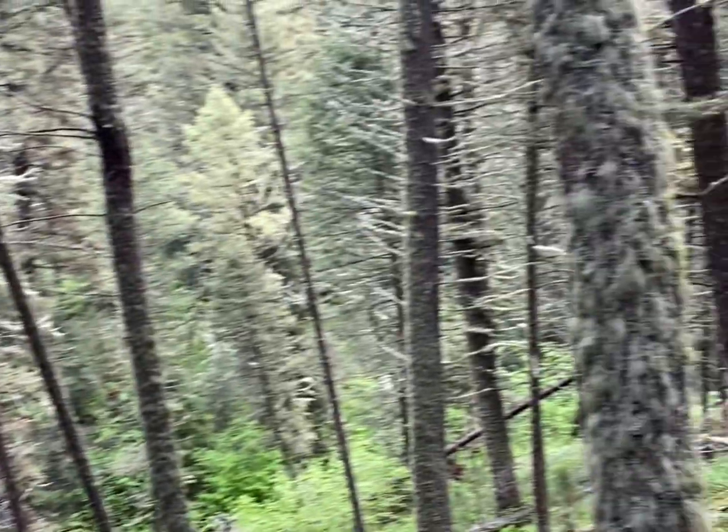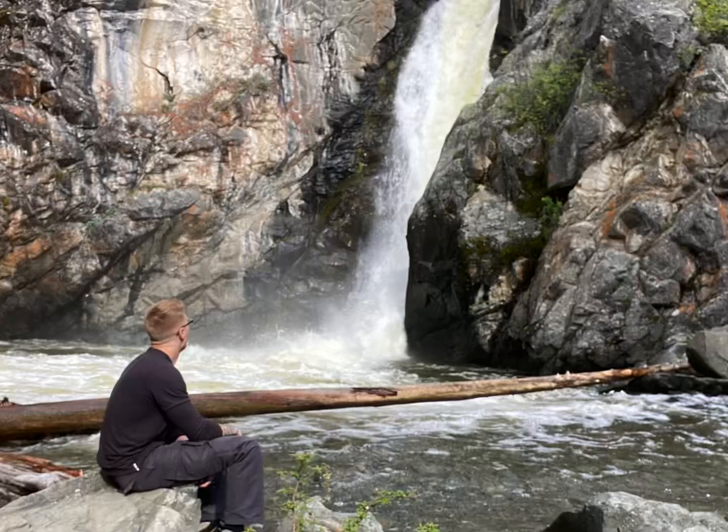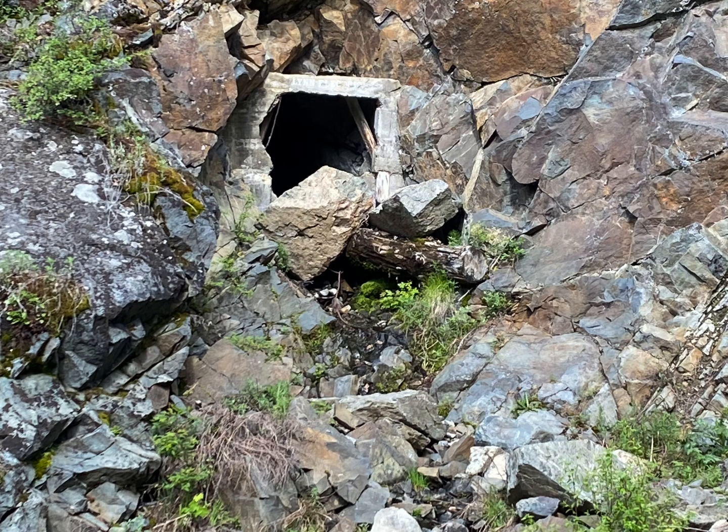Mossy trees, river running next to me pretty much the whole time. The hike wasn't too bad, about 6 miles round trip. There was a waterfall at the end, which was my end goal. It was a really cool mine.